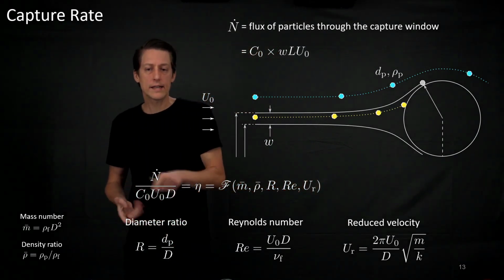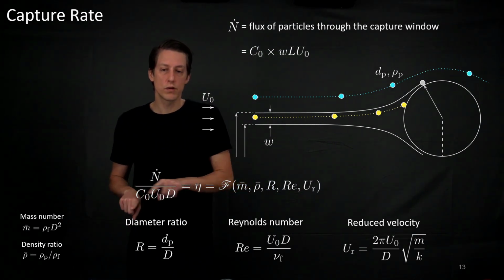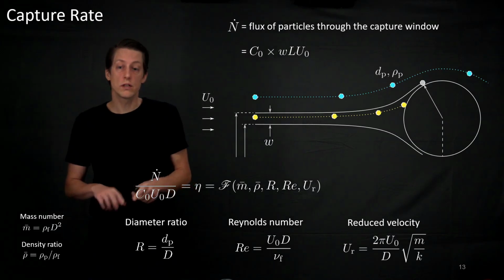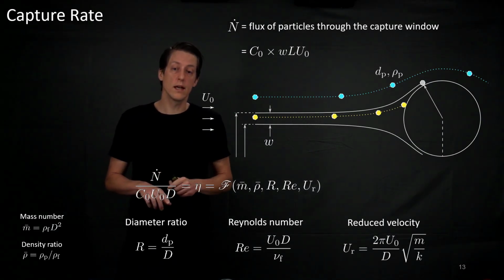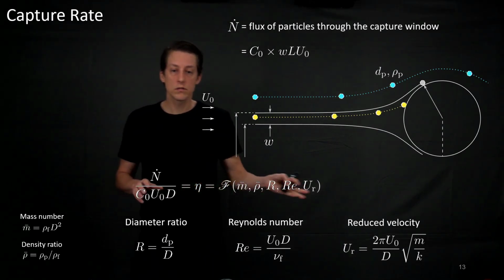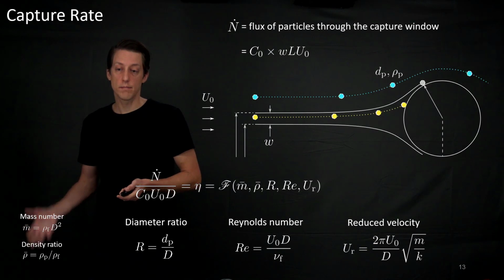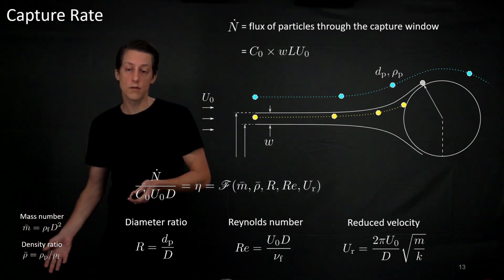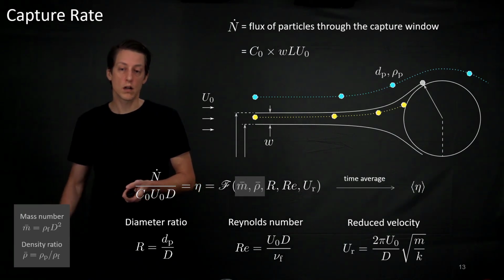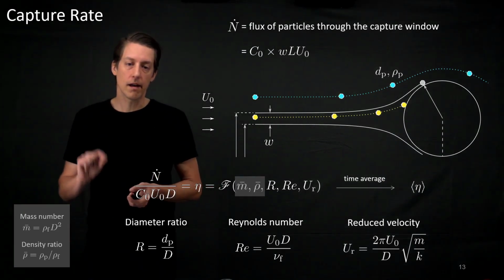And so that capture rate, once we define a non-dimensional version of it, dividing by the concentration, the flow speed and the cylinder diameter, depends on a certain number of dimensionless numbers: the mass number and the density ratio, which we will both consider constant in our study. So we'll consider particles that are slightly heavier than water.